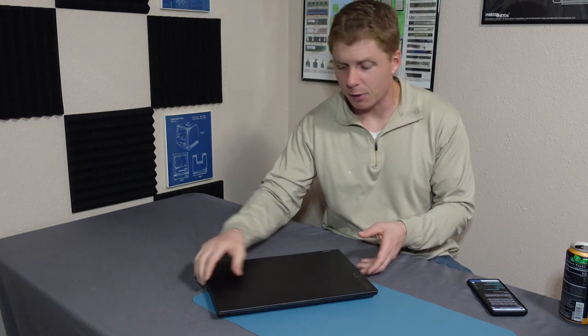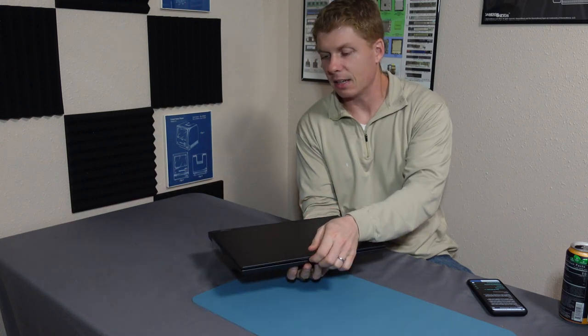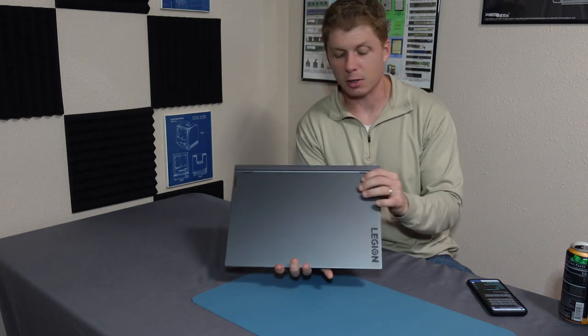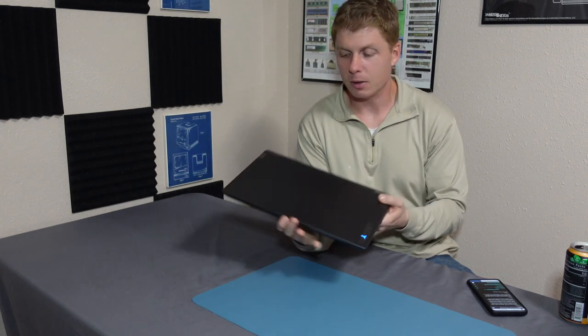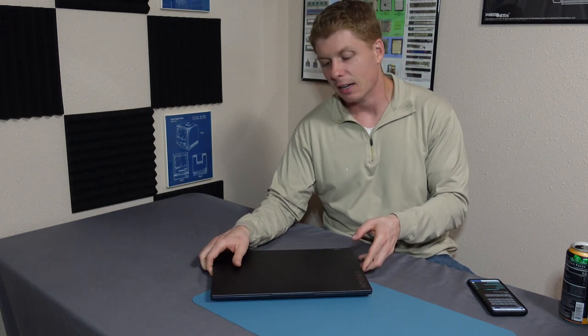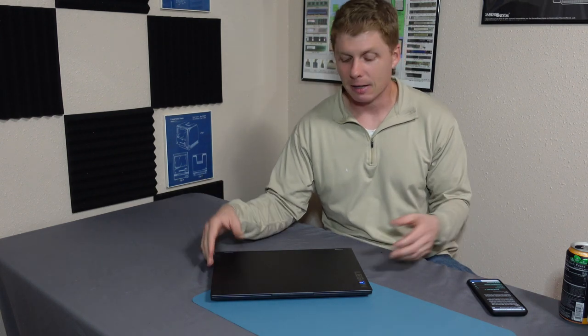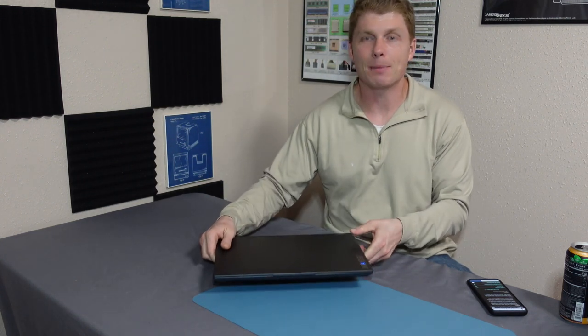Moving around, as far as build quality, it's solid. It's a solid metal construction on the body, on the lid, underneath, everything. It's relatively heavy as well, which is stupid to say. It's like 5.5 pounds, so it's pretty light in the world of gaming laptops. I mean, it's 2021, so that's heavy, but it's relatively light. It's portable. You can still move it around. I've had it on my lap sitting on the couch.